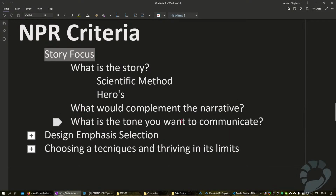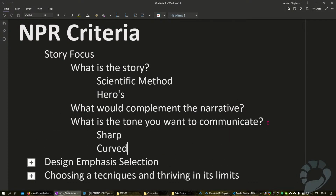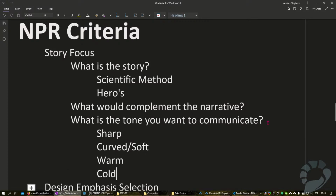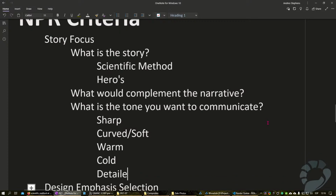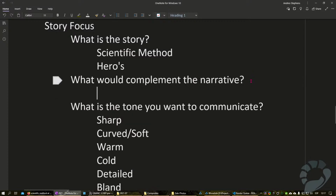You understand it. So for example, what is the tone of the story like? Is it sharp? Is it curved or soft? Is it warm or is it cold? Is it detailed or is it bland? All of these things are part of your story. It's like a mood that you need to think about. And what is your narrative? What is the purpose?